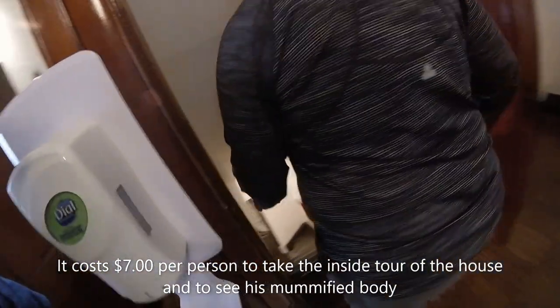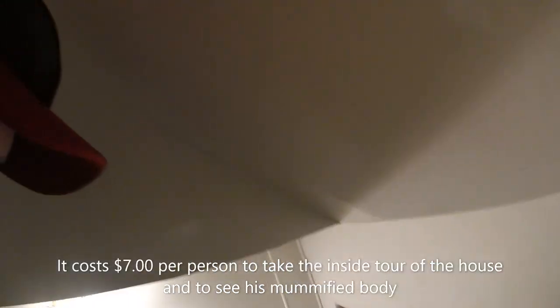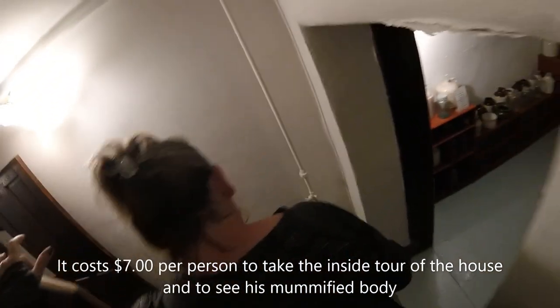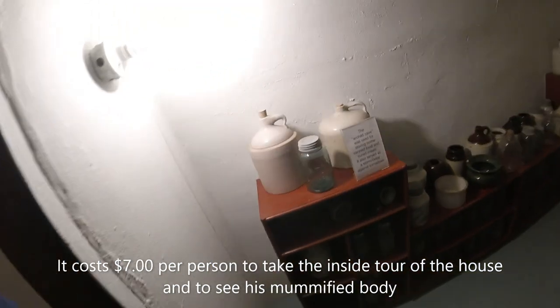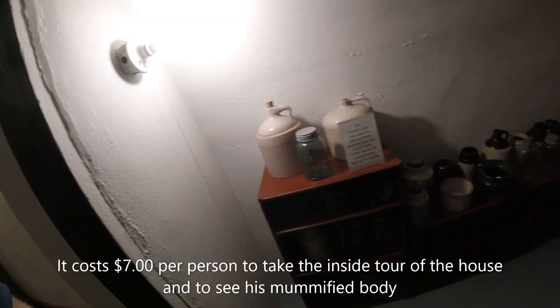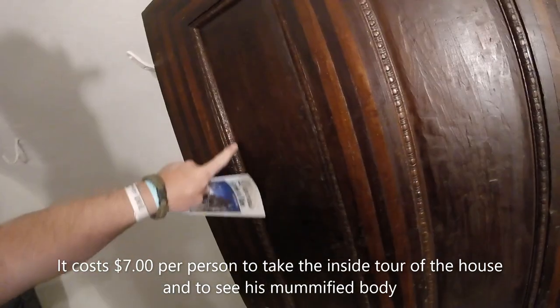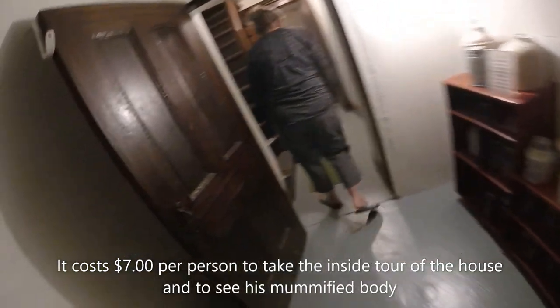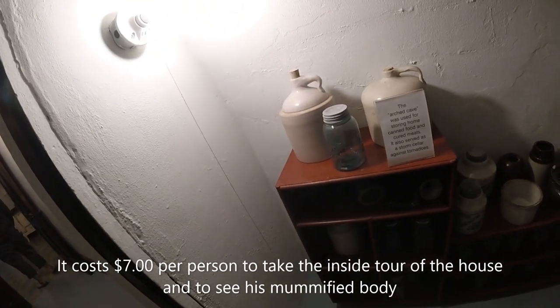Basement first. The man says, storing home canned foods. Oh wow, look at this room. And the door, with the detail on the door. It also served as a storm cellar against tornadoes.